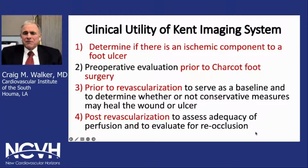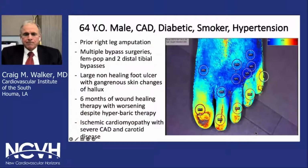I use it to determine if there's an ischemic component to a foot ulcer, as preoperative evaluation prior to Charcot foot surgery, prior to revascularization to serve as a baseline to determine whether or not conservative measures may heal the wound or ulcer, and post-revascularization to assess adequacy of perfusion and to evaluate for re-occlusion. Now, these are some examples of cases where I found this to be very helpful.